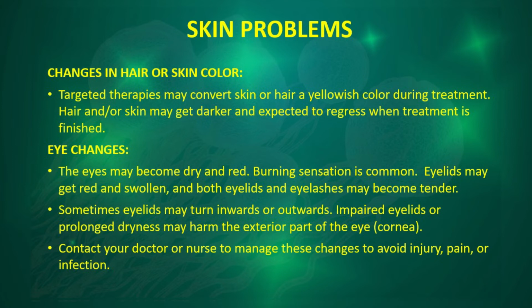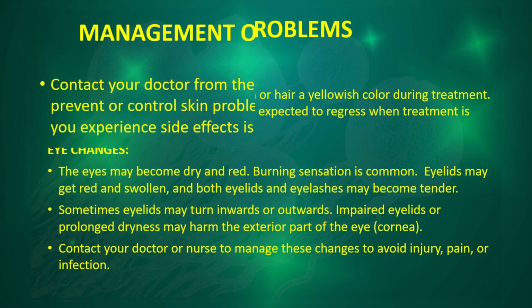Sometimes eyelids may turn inwards or outwards. Impaired eyelids or prolonged dryness may harm the exterior part of the eye, the cornea. Contact your doctor or nurse to manage these changes to avoid injury, pain, or infection.